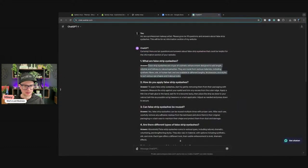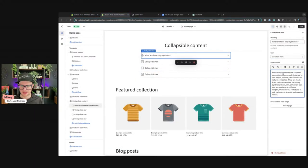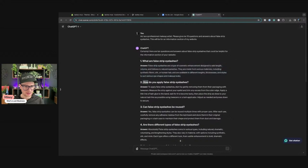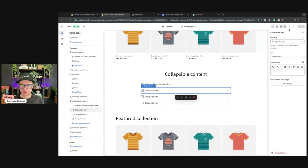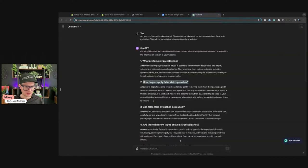Let's see. False strip eyelash. Okay. This is going to be a little AI sounding. So I might just have to false strip. And then let's see if it cosmetic enhancement designed to add length, volume, and fullness. Okay. Not bad. They are made from various materials, including synthetic fibers. So yeah, that's fine. Let's go ahead and save that. Okay. Let's find the next one. How do you apply? Okay. That would be actually a really good tutorial that we're not going to do at the moment, but I'm sure she's going to add that. Let's see. Question mark again. Okay. Let's speed it up a little bit.